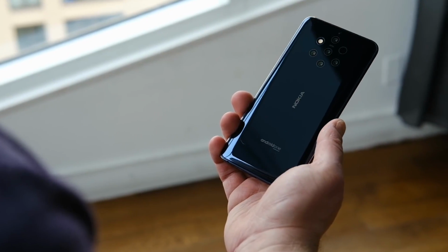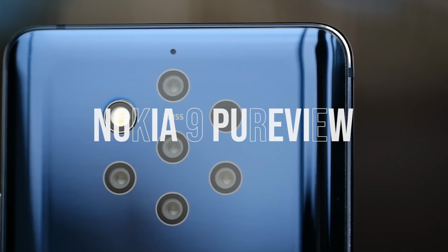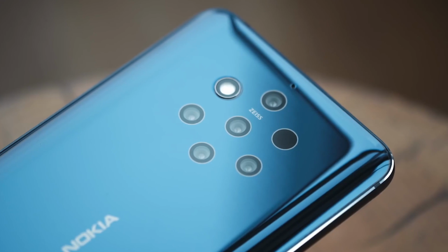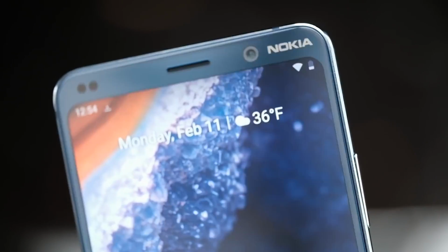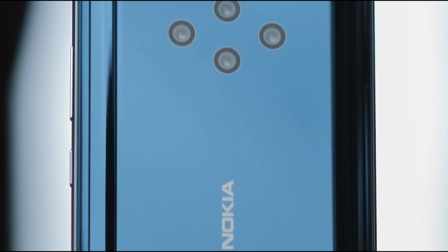And next we've got another phone. It wouldn't really be MWC without talking about a ton of phones. We've got the Nokia 9. And this phone is really crazy because it's got 5 cameras on the back. We've seen a lot of triple camera setups at MWC 2019, but this has 5 cameras, 3 monochrome sensors and 2 color sensors. So if you're really into photography, I think this is gonna be a really interesting device.